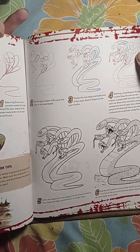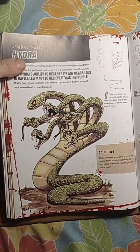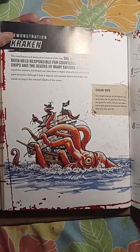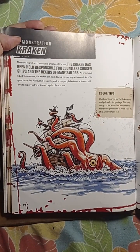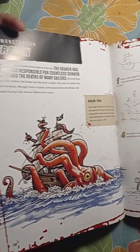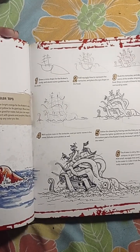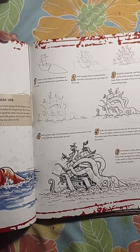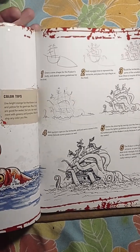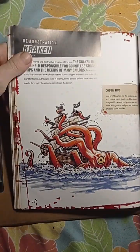Here we have the Hydra snake with, I don't know, it's like 1, 2, 3, 4, 5, 6, 7 heads. Seven head snake. Yeah, all this stuff is all fantasy stuff. Then we got the Kraken. I think they're talking about the octopus. Yeah, the octopus. I never seen in real life, on television, a real octopus, only small octopuses. But in fantasy movies, they show them real big, that can actually bring down a boat. Now, that is pure fantasy.